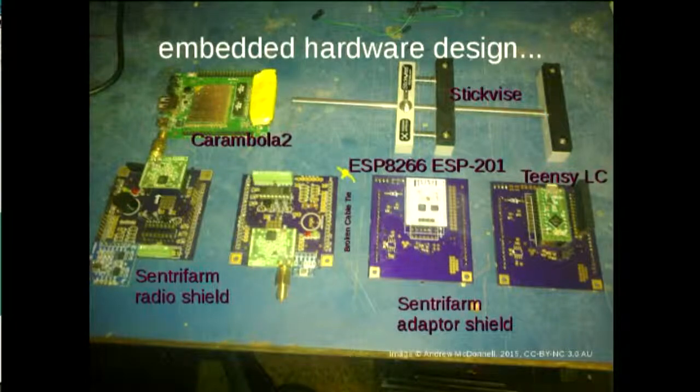The top left is just another one of those carambolas. The bottom left is a shield I made to go on the carambola because that's what I had first. So that's got the radio module on it. And then I thought, I don't want to buy any more of these because they've got to come from Europe and they're relatively expensive. So I designed a second shield that plugs into the first one so I could then adapt it to have a different type of microcontroller.